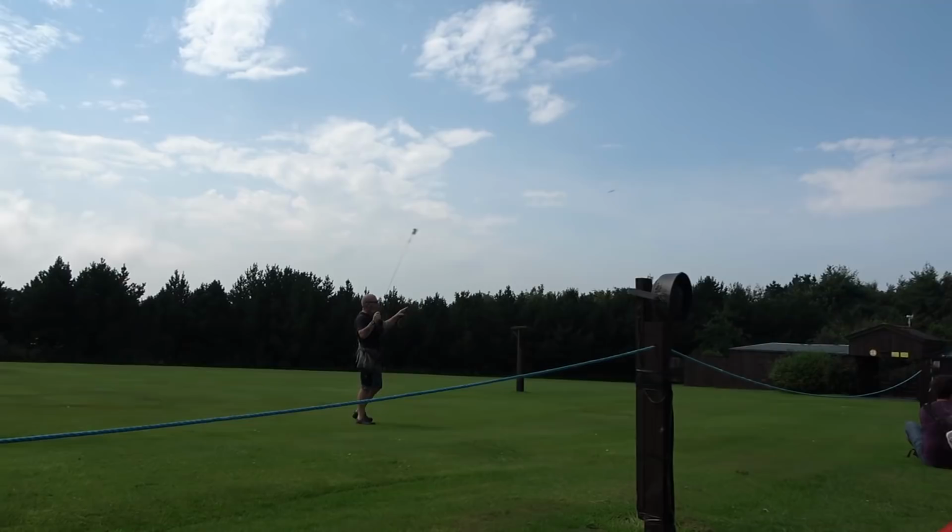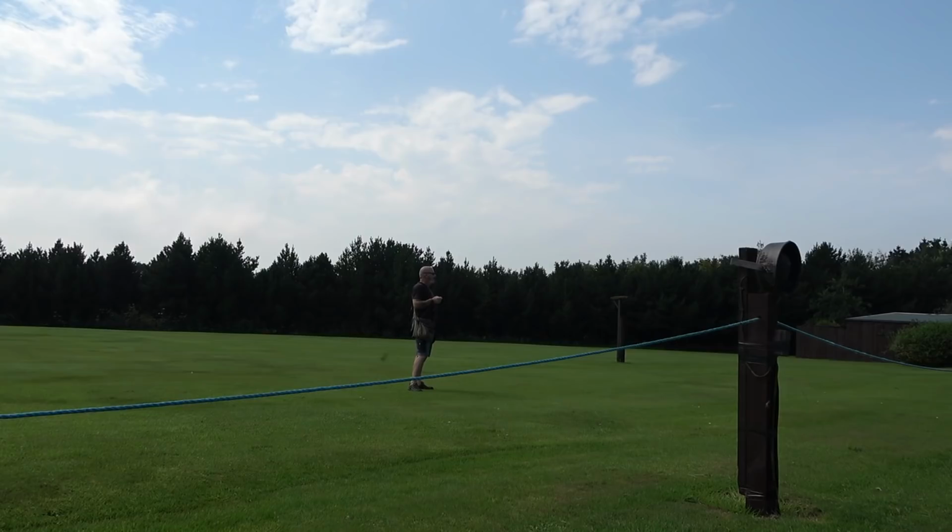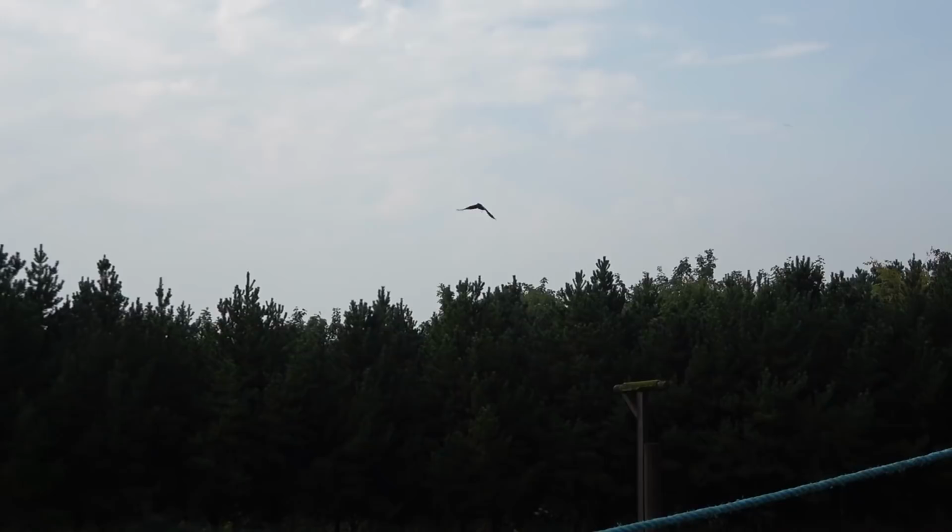Let's hope he's got the strength to get his fat, lazy backside back here. It's quite a worry when I can't see my birds. Over the pond and sitting here comes the big eagle.